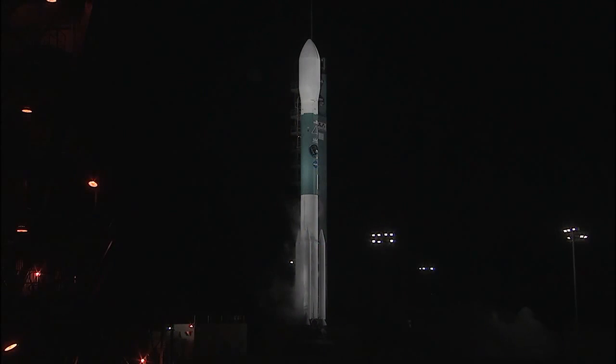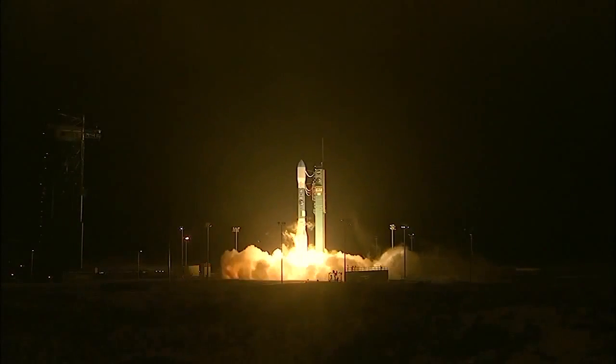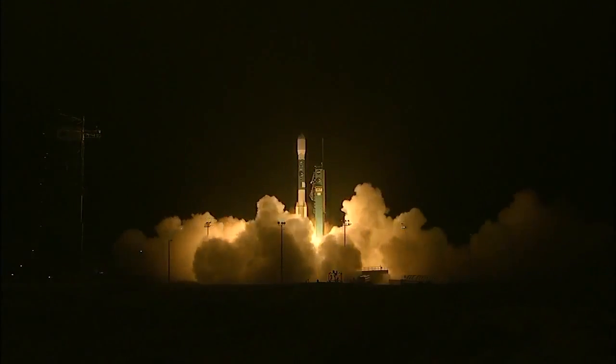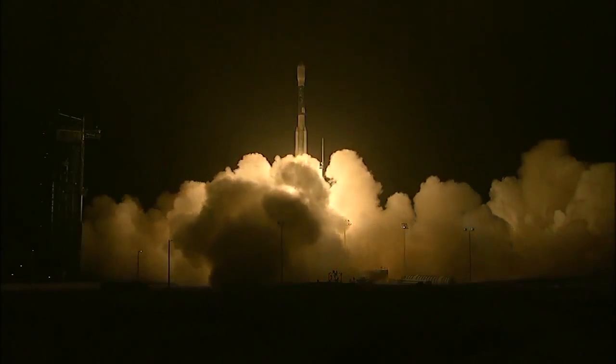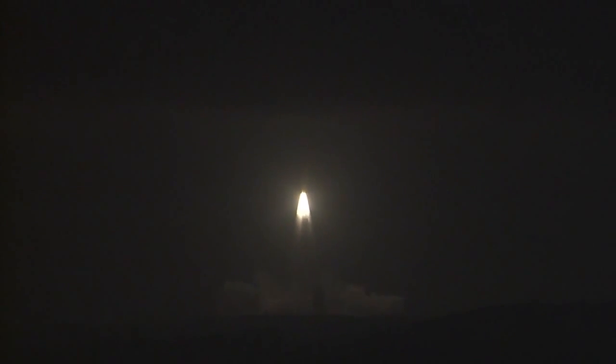Green board. 10, 9, 8, 7, 6, 5, 4, 3, 2, 1. Engines start and lift off of the Delta II rocket with SMAP, making global observations of soil moisture for climate forecasting.